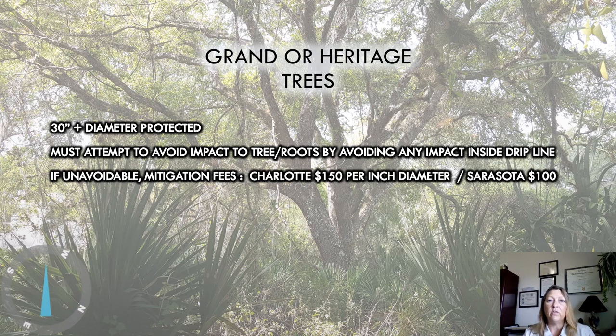Pruning or trimming must be done by a certified arborist, and there are stiff mitigation fees required if the tree must be killed. For mangroves, there is an exemption that allows homeowners to trim them themselves from 10 feet tall down to 6 feet tall. If they exceed 10 feet, a certified mangrove arborist must do the trimming.